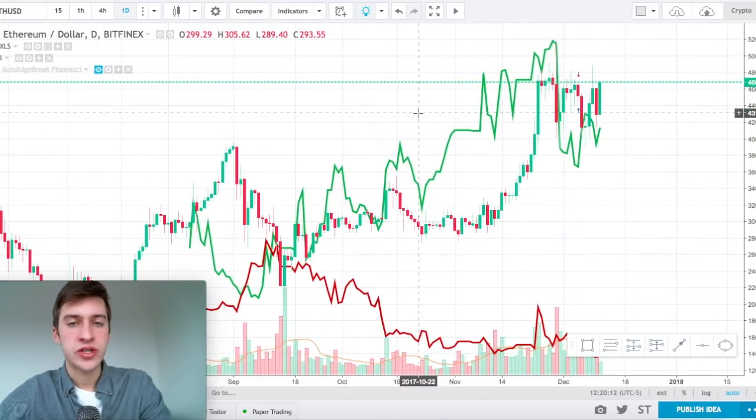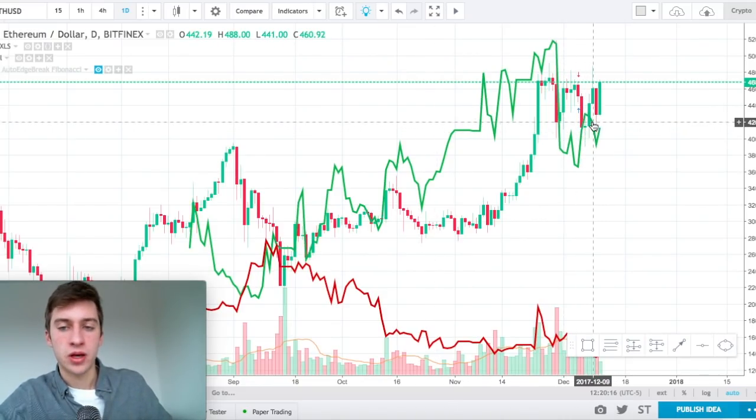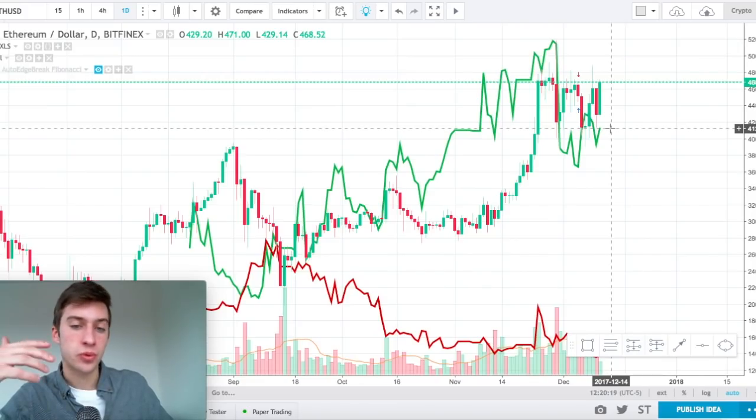We've gone over sentiment, we've gone over Fibonacci retracements and extensions, and we've also gone over some previous resistance turning into support and previous support turning into resistance.